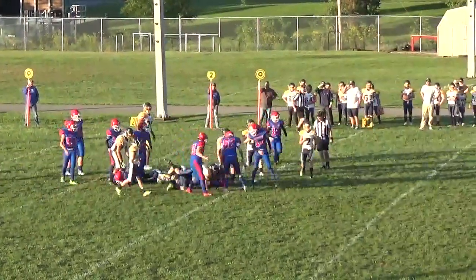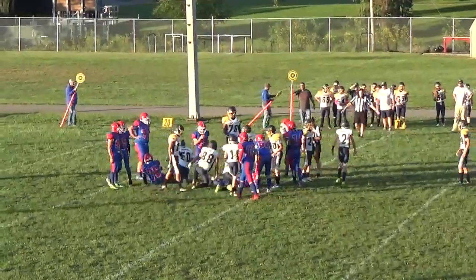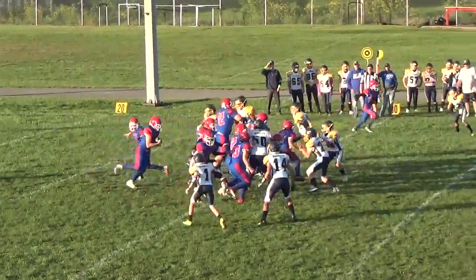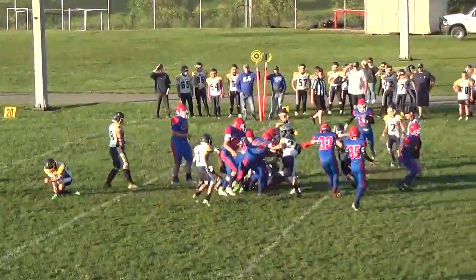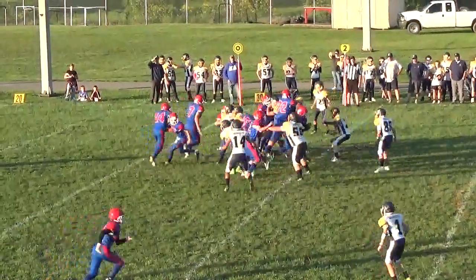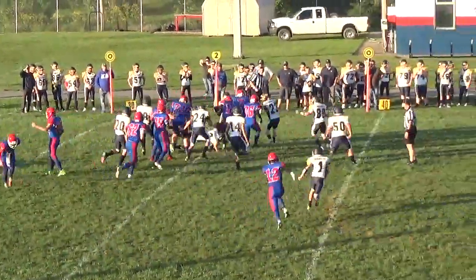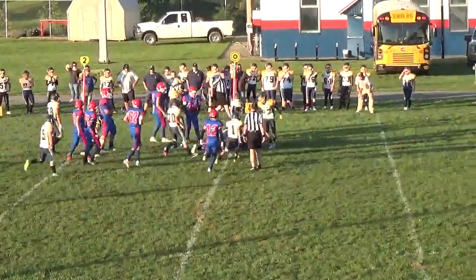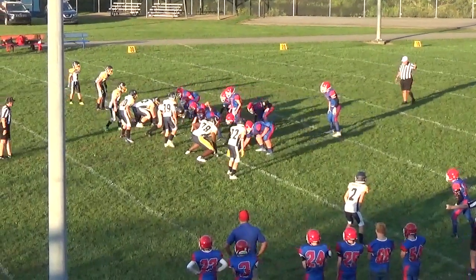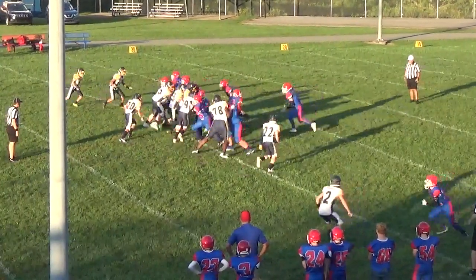Hand off to Pickens, I believe. Hand off to Pickens again. Bellamy on the carry. Looks like he picks up another first. Patriot ball, first play of the second quarter.